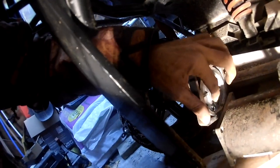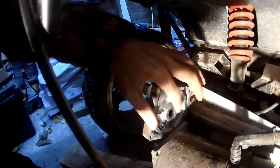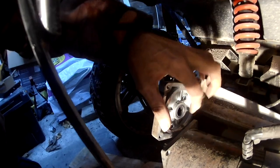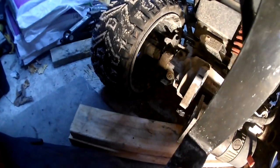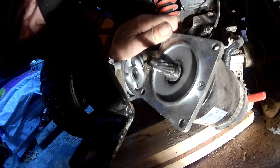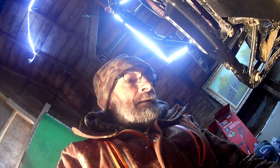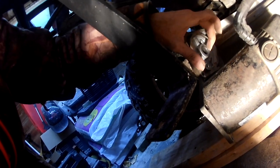So this is where the motor shaft goes in. There is a rubber seal on there. However, I can't even tell if it is outside the inner raceway of the bearing or inside. I can't tell. But the seal is there. I didn't know that. Somebody said there should be. There is a rubber seal there.